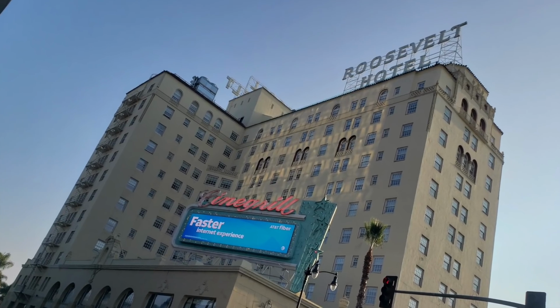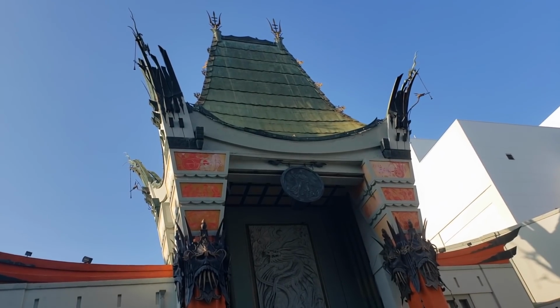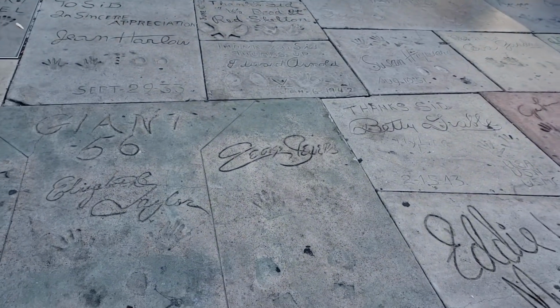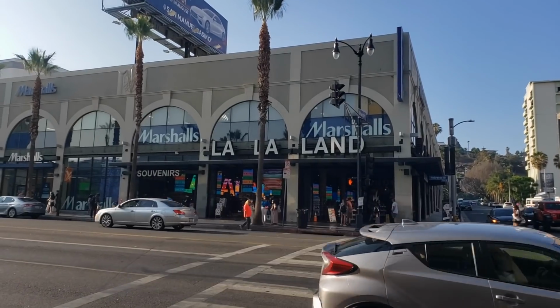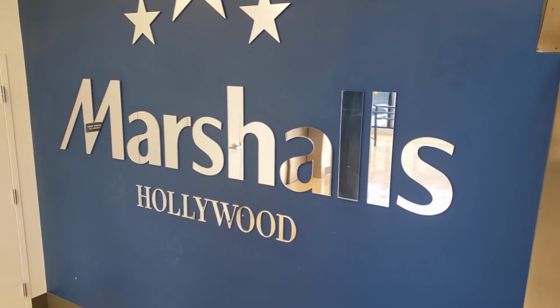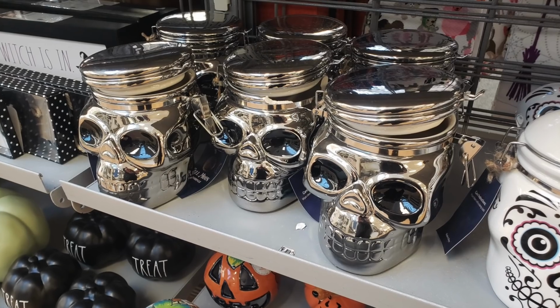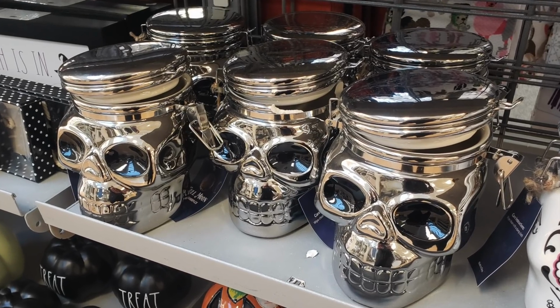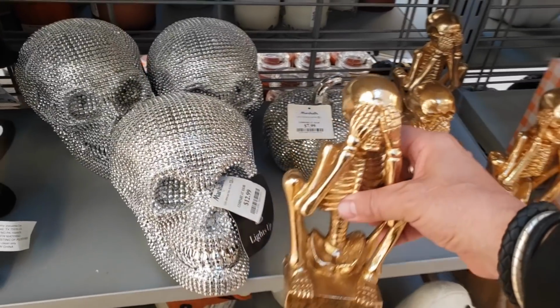Just across the street from the Roosevelt Hotel is the famous Grauman Chinese Theater, where you'll find lots of signatures and lots of stars. And just down the road is a Marshall's. We entered the Hollywood Marshall's and found a lot of the items that we had seen at other locations and other surprises that were very shiny and glittery and very Hollywood.